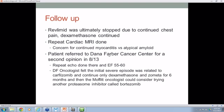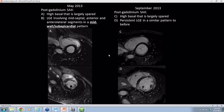At that point, they did repeat lab work and an echocardiogram, and they also had copies of both MRIs that she had gotten done. So the echo there, they had said she had completely resolved her EF back up to 55 to 60%. And these are her two MRIs that they summarized here between May and September. So on the left is the May one, and they thought that there was late gadolinium enhancement involving the mid-septal, anterior and anterolateral segments, and a mid-wall subepicardial pattern. And then in September, they thought there was persistent late gadolinium enhancement in a similar pattern.